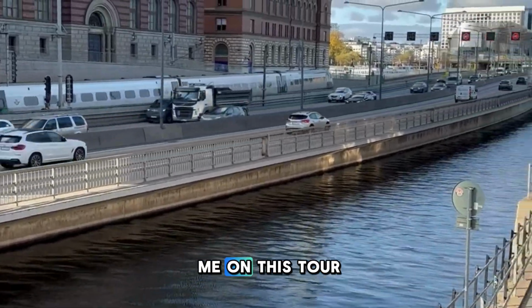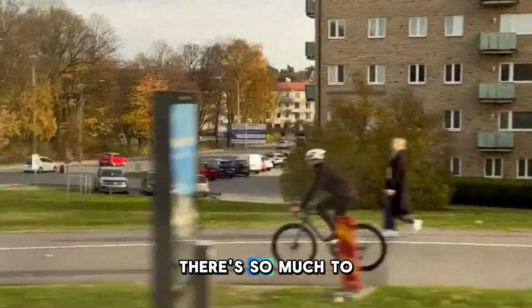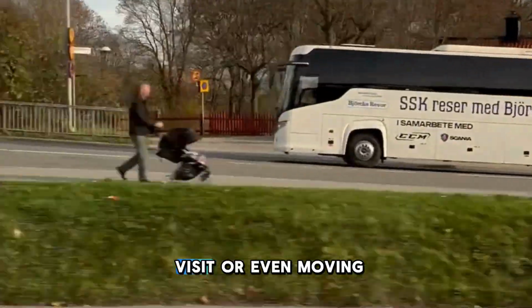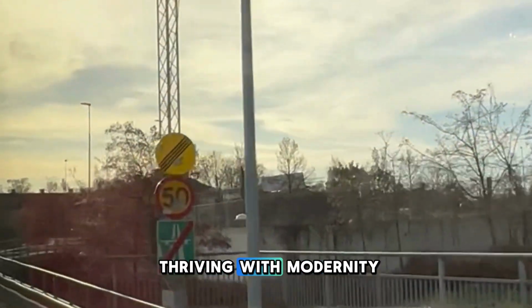Thank you for joining me on this tour of Stockholm's Royal Palace in Old Town. From breathtaking views and exceptional quality of life to the vibrant local culture, there's so much to explore in this incredible city. If you're considering a visit or even moving here, know that you'd be stepping into a lively community steeped in tradition, yet thriving with modernity.